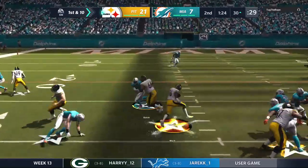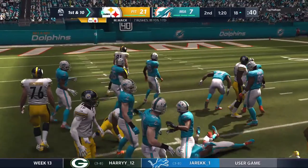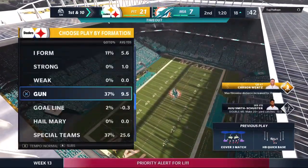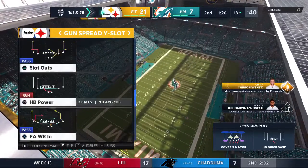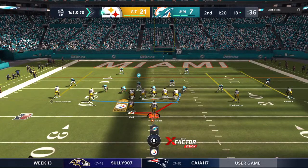Out of the gun, here's a give to Mack. And inside the 20 before he's brought down. Now the Dolphins going to burn the first of their timeouts. And they'll be disappointed to have to burn one there after giving up the first down. First down.